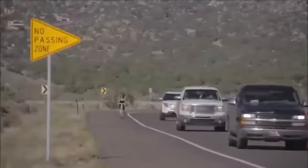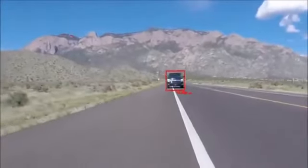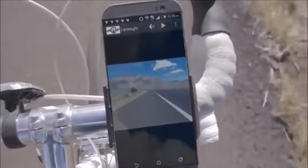As vehicles pass, LaneSight's ultrasonic lateral distance sensor will detect the distance between your bicycle and the cars, providing another indicator of a vehicle's proximity to you. If a vehicle gets too close, the rear camera will capture video and save it to your mobile device's memory, along with the lateral distance data in case evidence of an incident should be needed.